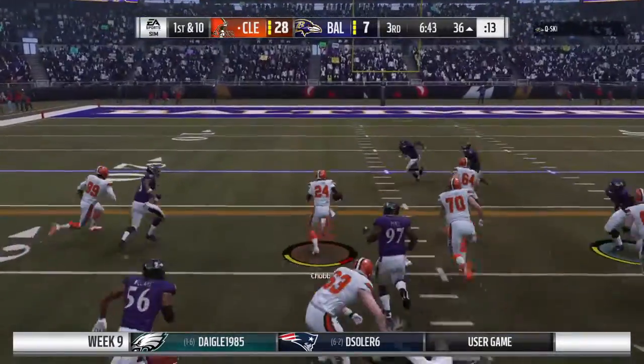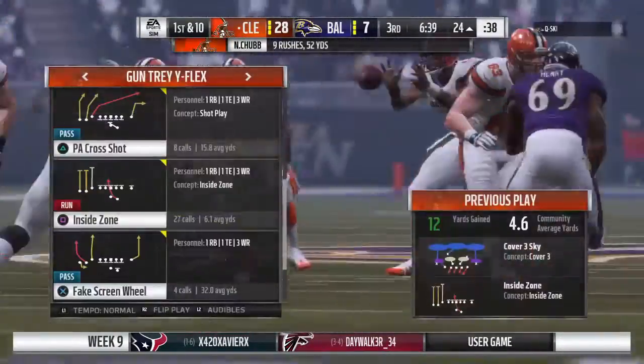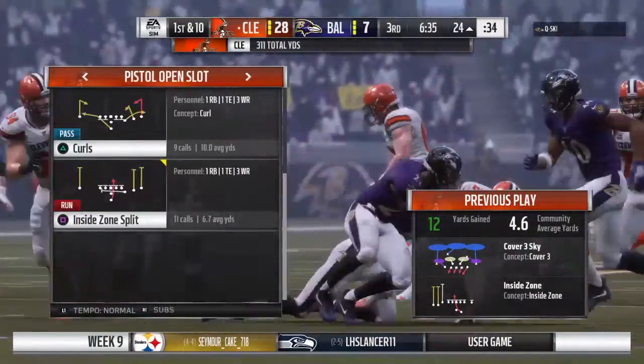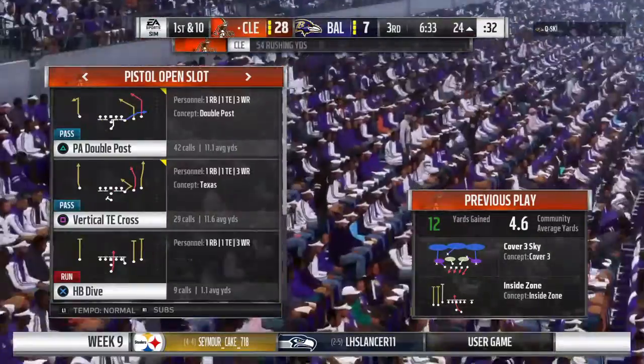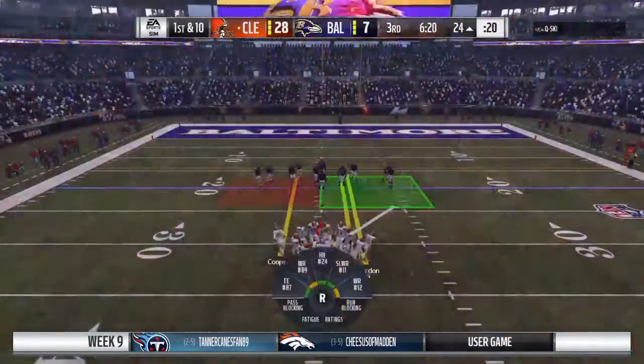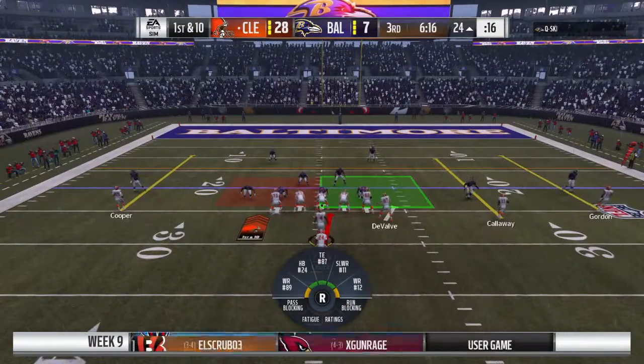They'll run it now out of the gun. And brought down, but not before they're inside the 25. Back-to-back nice plays, 12 yards that time and a first down. Now, this is an example of breaking down a defense because on a lot of these runs, he's getting past the point of attack, and guess what he's doing? Forcing the secondary guys to have to make a lot of tackles.